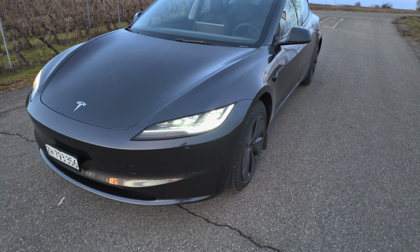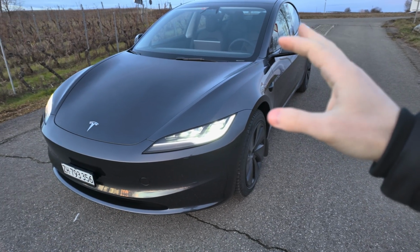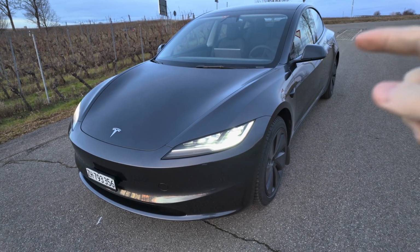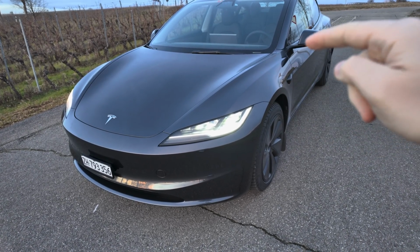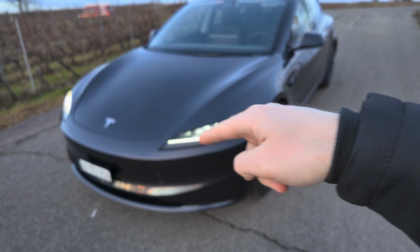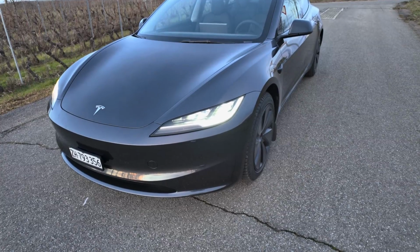They are the same as on the my model. They are not the same. They have kind of the same features, but not the same. They are a little bit more advanced, and in the nighttime they look a little bit brighter and nicer than the old Model Y. So probably the new Model Y will have those too, something super advanced.